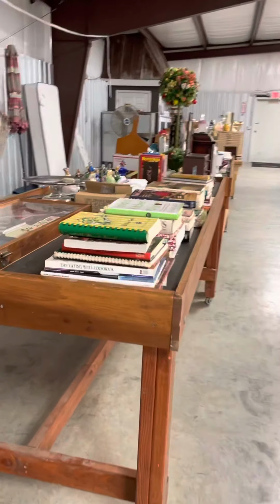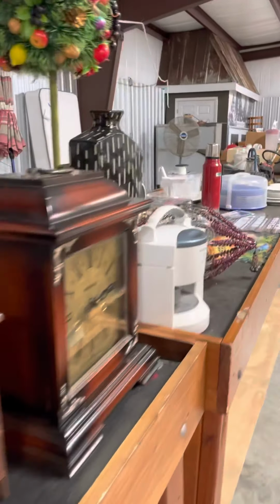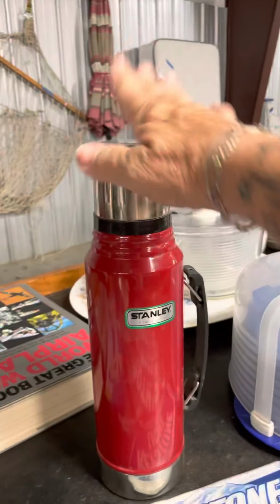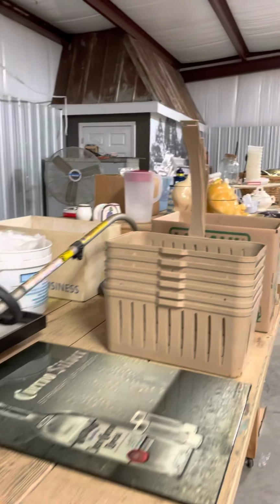We just go up and down the aisles. If you've never been to an auction before, you come in, register, get a bidder number, and then we get to the table. If you see something and think, hey, I want to buy this, we put it up, we hand it up, and we start bidding. It's a lot of fun. If you've not come to an auction before, you should come check it out.